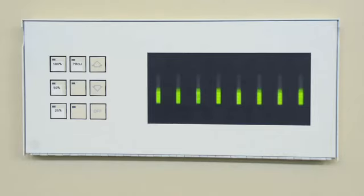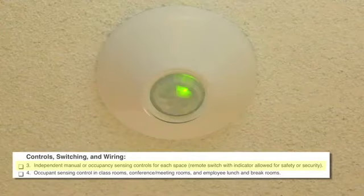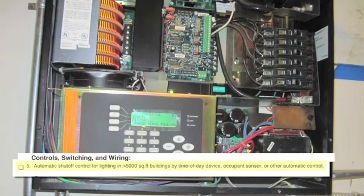There are several mandatory requirements regarding controls, such as Item 3 in interior lighting. Independent manual or occupancy sensing controls are required for each space, or a remote switch with indicator is allowed for safety or security. Or Item 5, automatic shutoff control for lighting is required in buildings larger than 5,000 square feet, by time of day device, occupant sensor, or other automatic control.